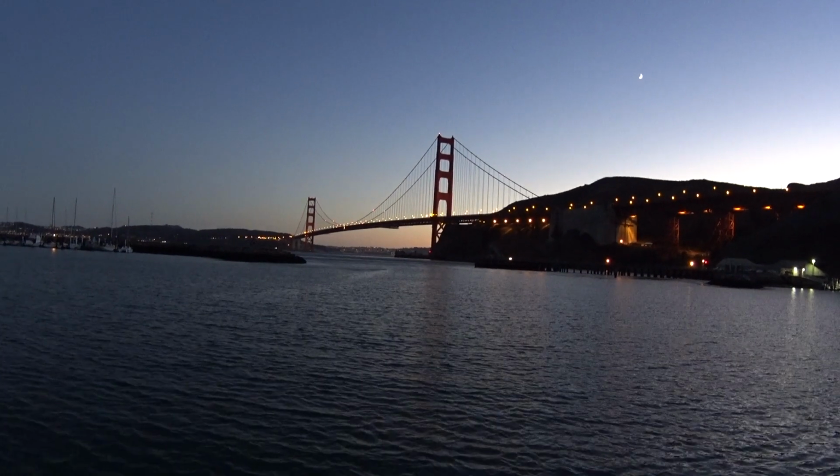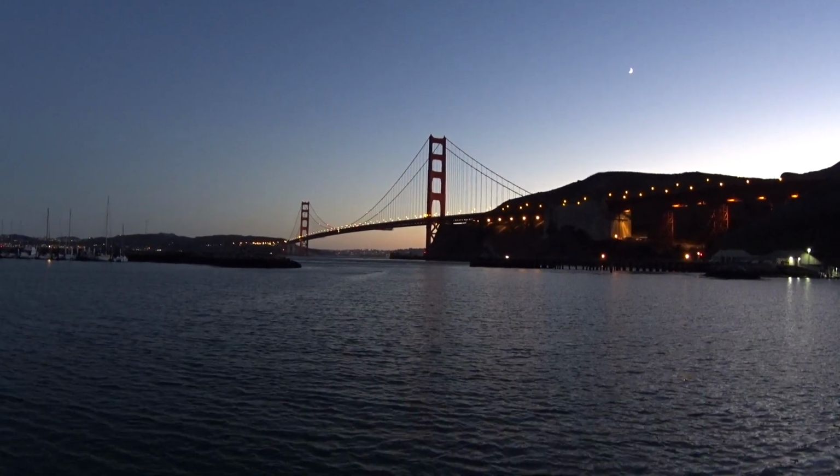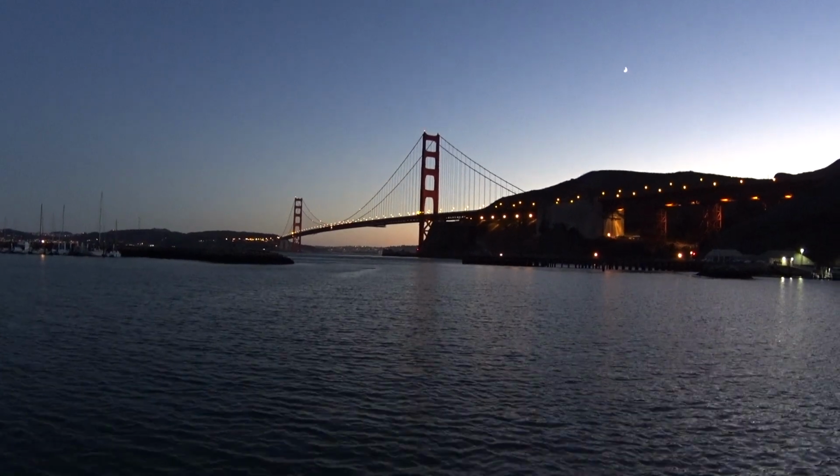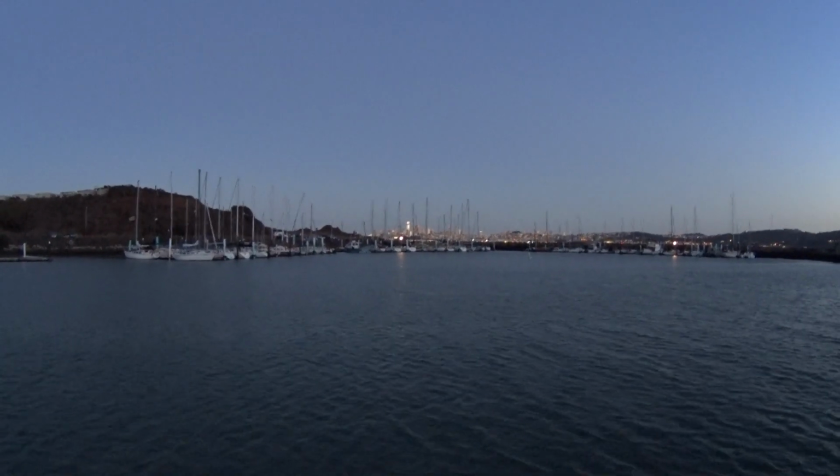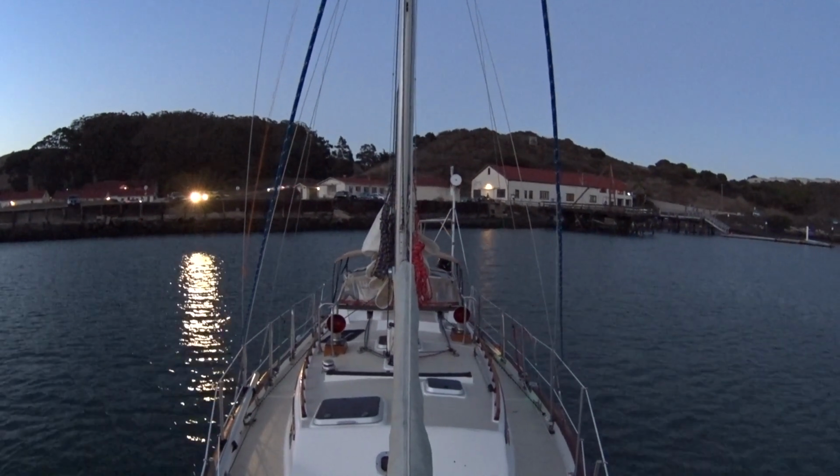This anchorage was Bill's idea, and what a fantastic suggestion it was. We were treated to the most spectacular views of the Golden Gate Bridge and the San Francisco night skyline. The video does not do it justice.